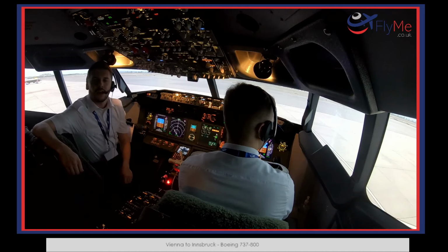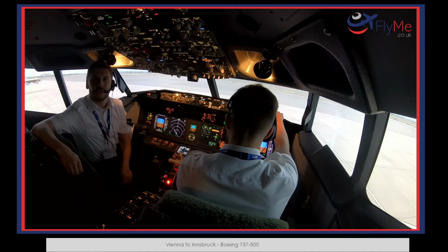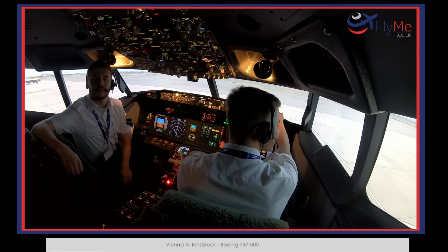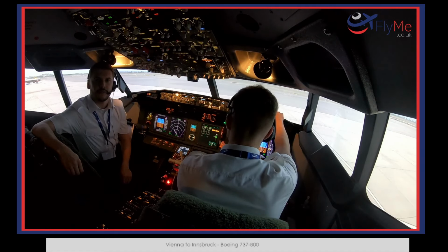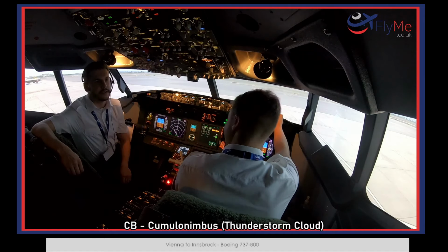Hi guys. I'll be the pilot flying today, and we're going to be doing a short hop from Vienna to Innsbruck. Innsbruck's got some pretty interesting approaches, especially if you're using runway 08, and it's looking like the weather down route today is going to be favouring that runway as well. We're using real-time weather, so it's pretty interesting actually. A couple of CBs around and fun stuff to make it interesting.